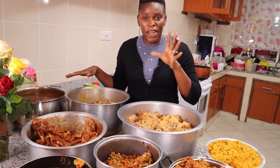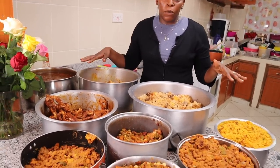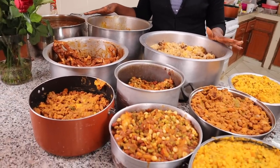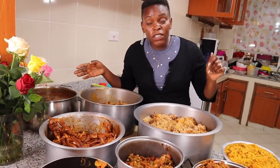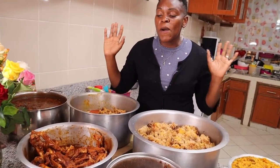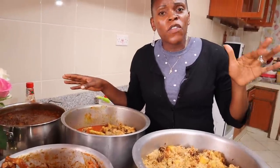What? Fantastic. So now the only thing that remains is I'm going to let it cool down. Then I'm going to put it in my freezer bags after labeling them and then arrange them in my fridge. And we are sorted for the next month. I can't wait to see how many meals I'm going to get. I'm aiming for 30. Yeah. Let me show you.